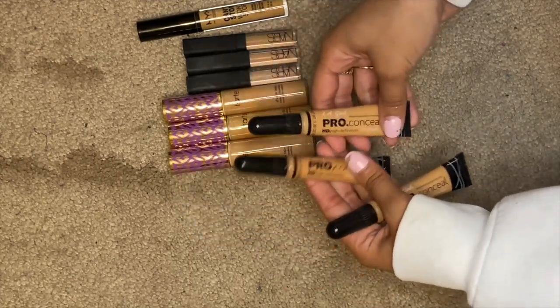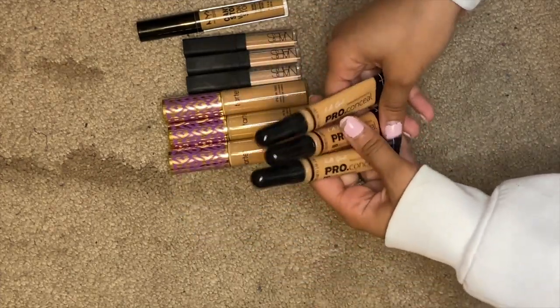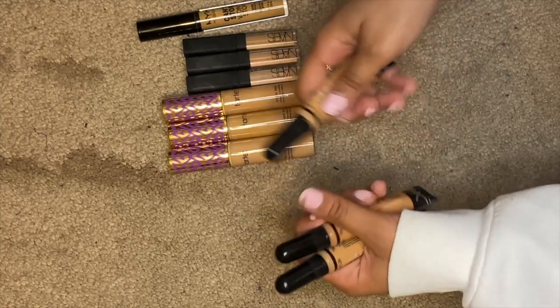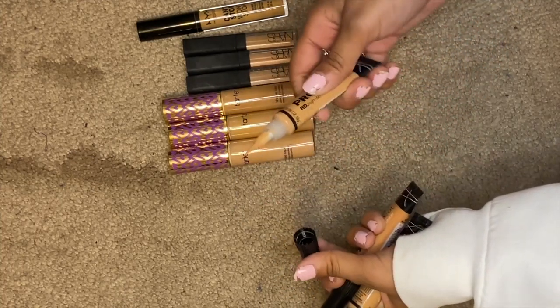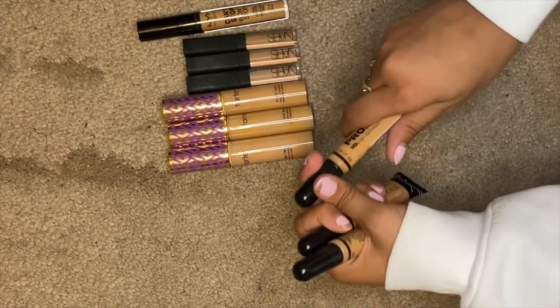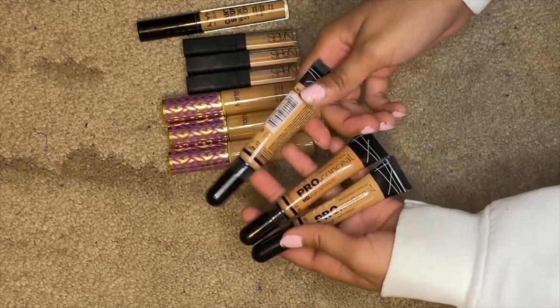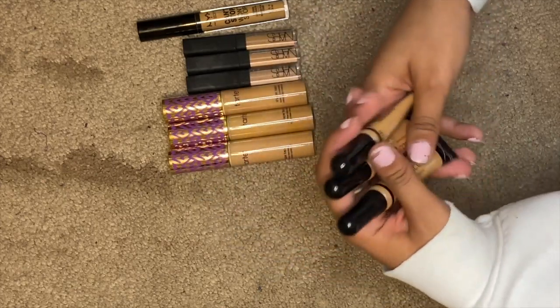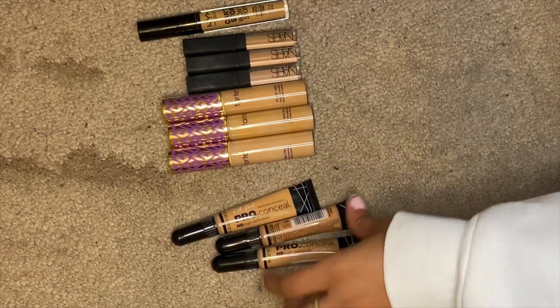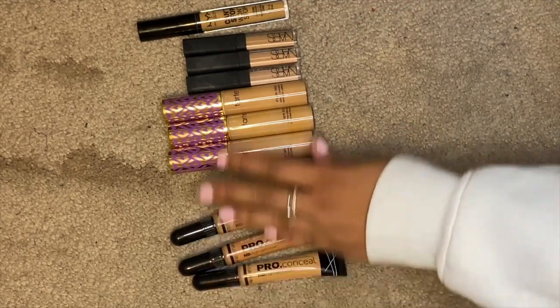The LA Pro concealers. I like the formula. I don't like the fact that it has a squeezy tube. If they had it in like the doe foot application, 10 out of 10 would recommend you guys using it. It's just, for me, it gets all over the place and it's not really consistent in where the placement is going to be.